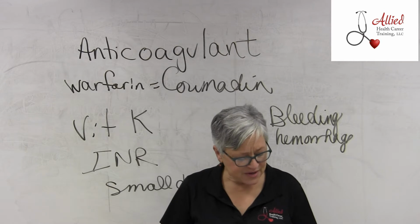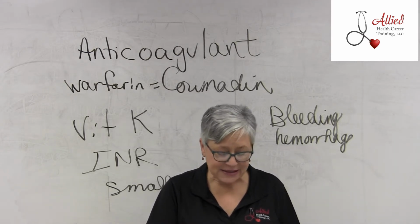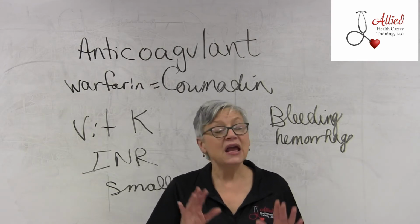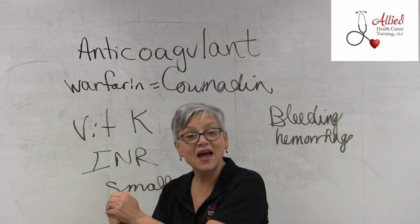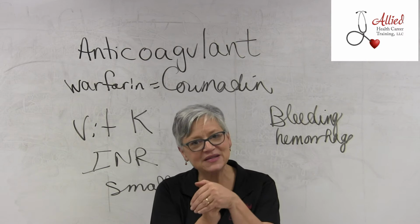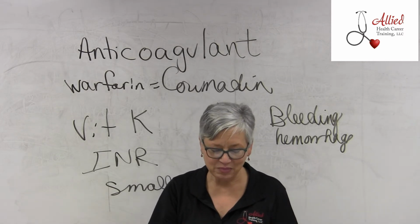Okay, so to finish up, at the bottom of 62 and top of 63, you'll see hematinics, and this is where they're talking about iron and vitamin B. Remember what I said about anemia? Anemia is because you don't have enough red blood cells that carry the oxygen to your cells, and it's actually a lack of oxygen that's causing you to feel tired. And you don't have the oxygen because you don't have enough red blood cells that carry the oxygen. So you may have to take oral iron to help build those red blood cells.